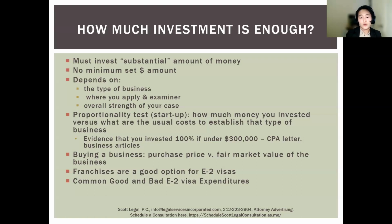The exercise that you want to do is compare the cost of buying that business to the fair market value of that business. For example, if you bought the business in the open market, chances are that you likely paid the fair market value, and that will be considered a substantial investment.